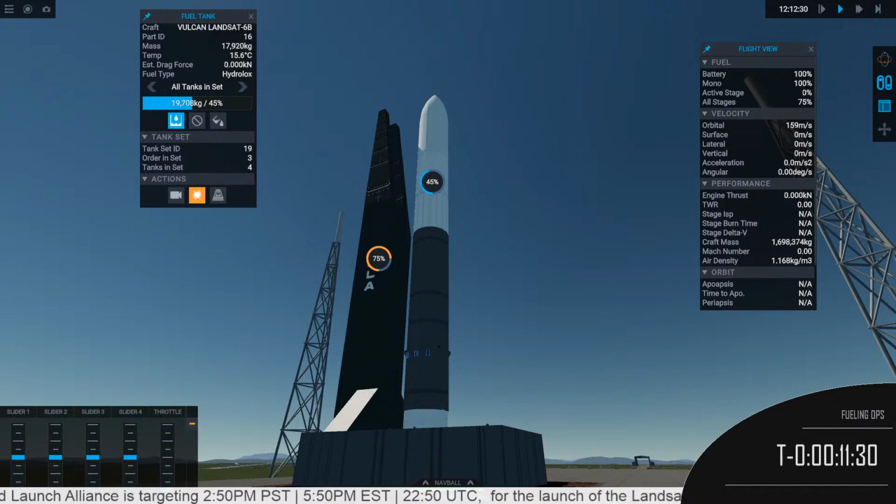Fueling on the second stage of Vulcan is underway. All systems continue to trend nominally, the weather is still favorable, and the range remains clear. Once in orbit, Landsat-6B will be joining many other satellites that are part of the Landsat program. One such satellite is Landsat-8, which took off on February 11, 2013. Let's take a moment to learn a little bit more about the important work that Landsat-8 has been doing since it reached orbit.